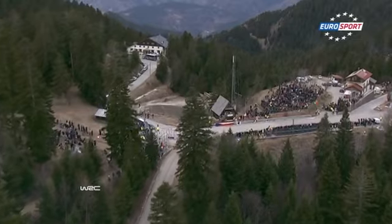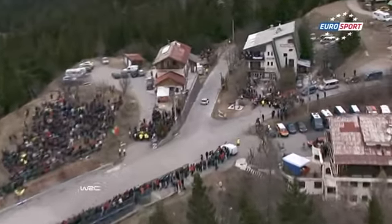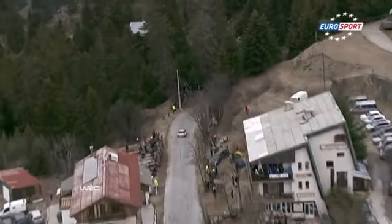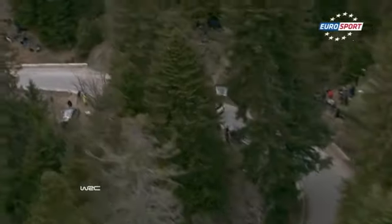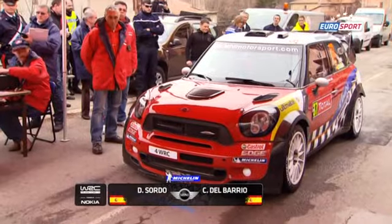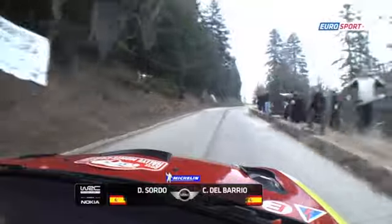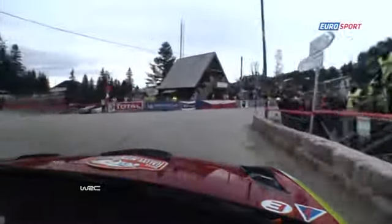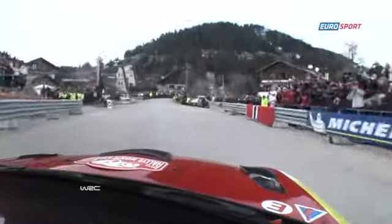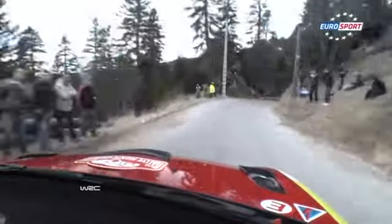So Loeb doing his thing. What about Danny Sordo? Yes, starting the stage with a lead of 1 minute and 6.8 over Solberg, don't forget. So it wasn't just about the leader, it was about that battle for second place. Sordo not overly at ease, it has to be said, on the first pass of the Turini. Maybe just holding back a bit. Well, with Petter in the mood to attack, just how much of a cushion would be enough?